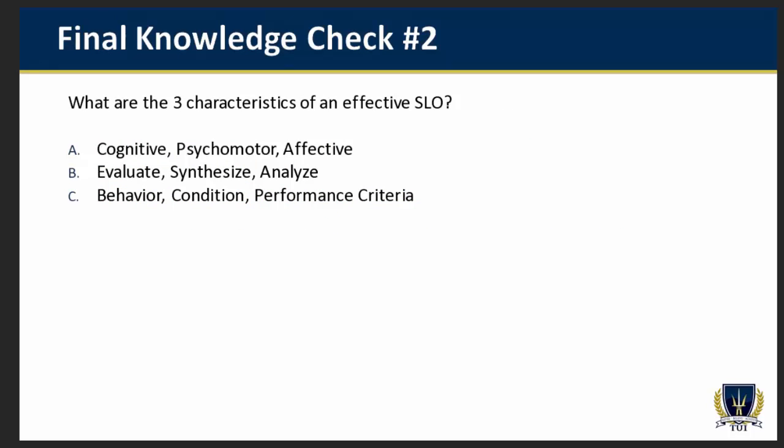What are the 3 characteristics of an effective student learning outcome? Which of these are the 3 characteristics? Okay, so we're kind of split. A lot of people think it's A, a lot of people think it's C, a few think it's B. Let's see here. So the correct answer is actually C.